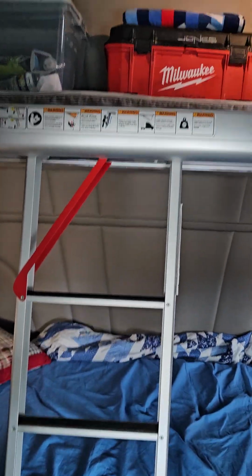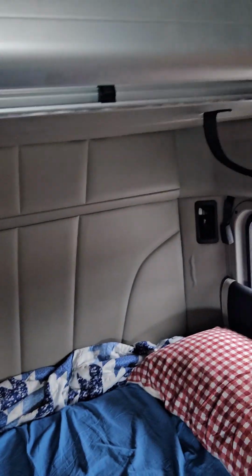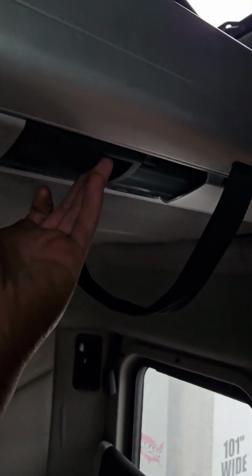You actually have to pull this down first, pull that latch, drop this down. There's the other mattress. Then you can pull this ladder down, and that way you can get to your stuff that's on the top. Just so you know, you gotta pull your bunk bed down, and then with this strap, you can pull this down every time.